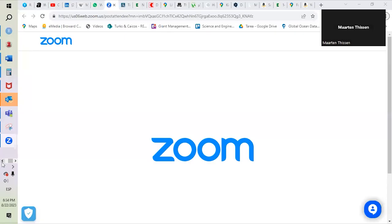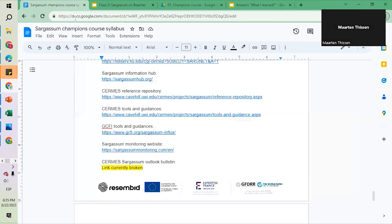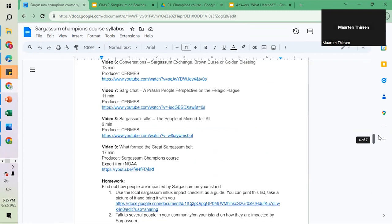Perhaps, Francisca, I have a general question. What is the expectation in general for the future of the whole growth of the Sargassum? Will it grow exponentially? Will it stay like this? Or will we have the seasonal influences a lot? Is there any prediction about what we can expect for the coming years?